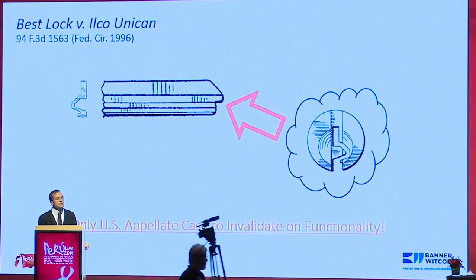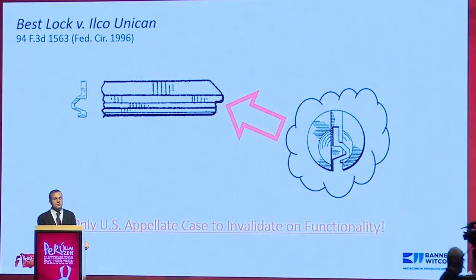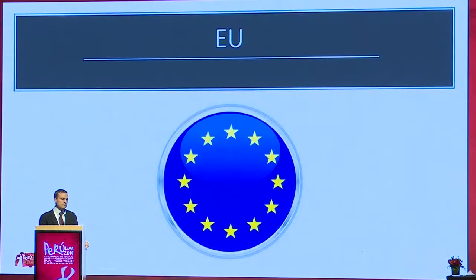In the United States, appellate courts have 3 judges. This was a 2-1 decision. It is highly controversial. Just recently, in fact, there was an auto parts case, ABPA, which limited this case a little bit. So now functionality as a doctrine for invalidating a design patent has become even more difficult in the United States. So now we'll have the European perspective.